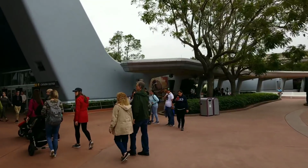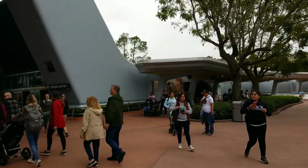Always good to meet Pluto over there. Really cool backdrop as well. They got the cool Spaceship Earth backdrop.